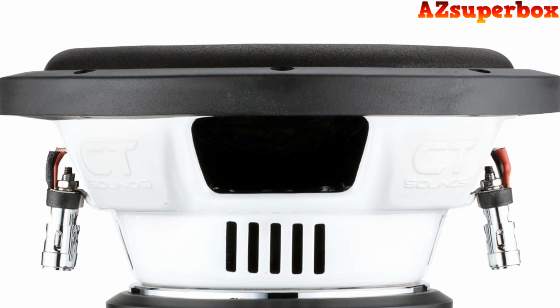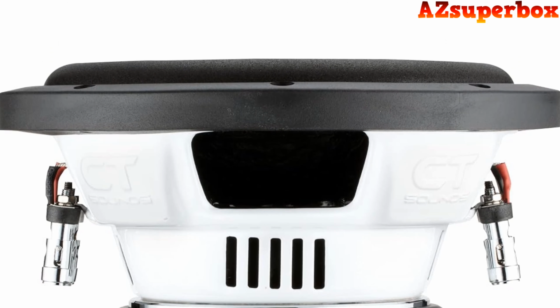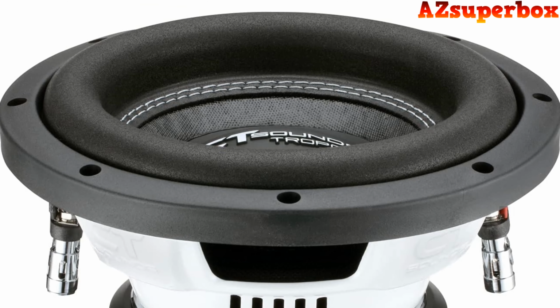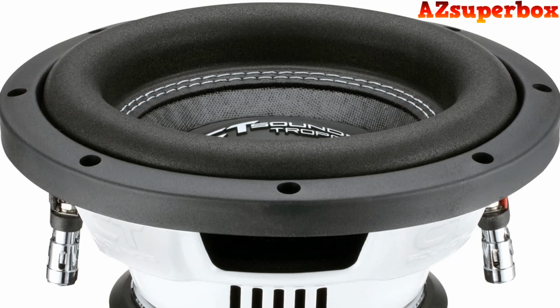So, without further ado, let's dive into the world of the top 5 best 800-watt car subwoofer speakers and discover the perfect one that matches your car audio preferences.